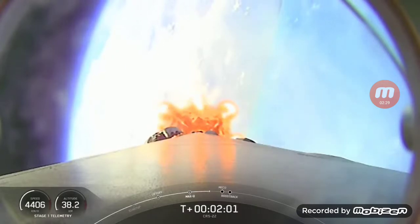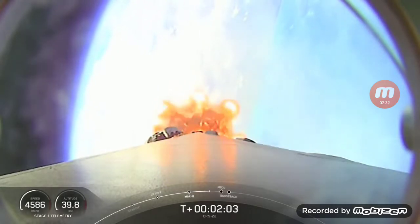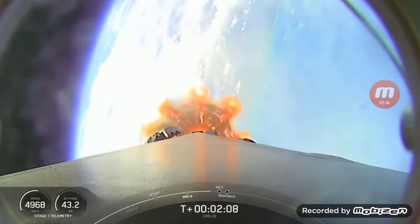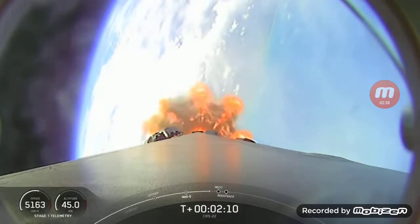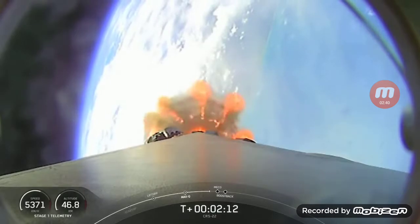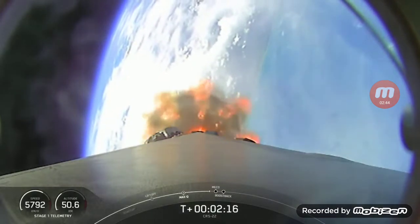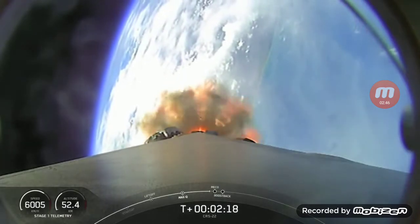And then finally, on the first stage, we'll have boost back burn start to slow down the first stage in preparation for re-entry. So again, those 5 events: MECO, stage separation, first stage flip maneuver, second engine start, and then the boost back burn, all coming up in just under 10 seconds from now.